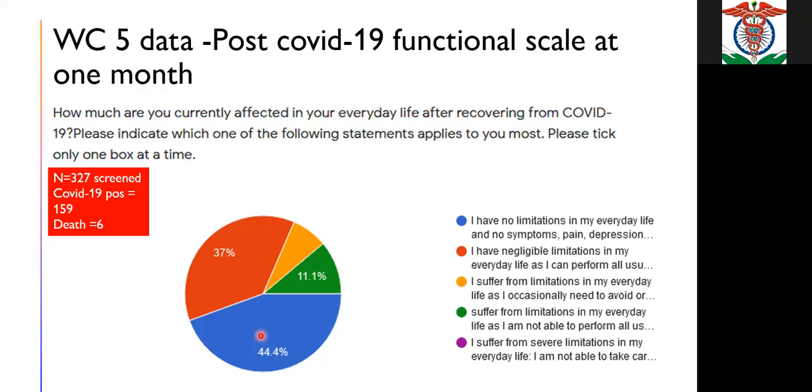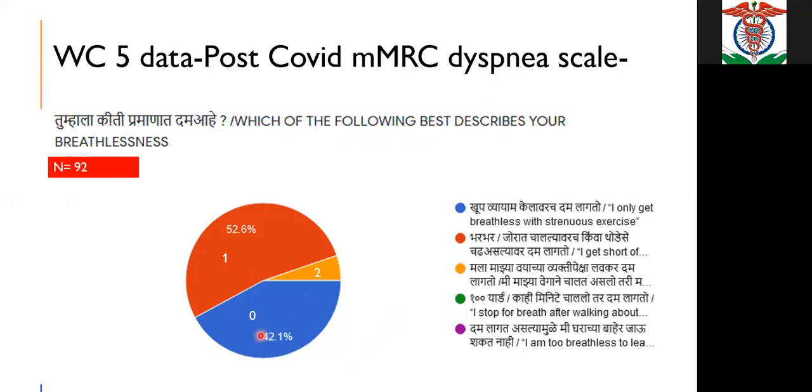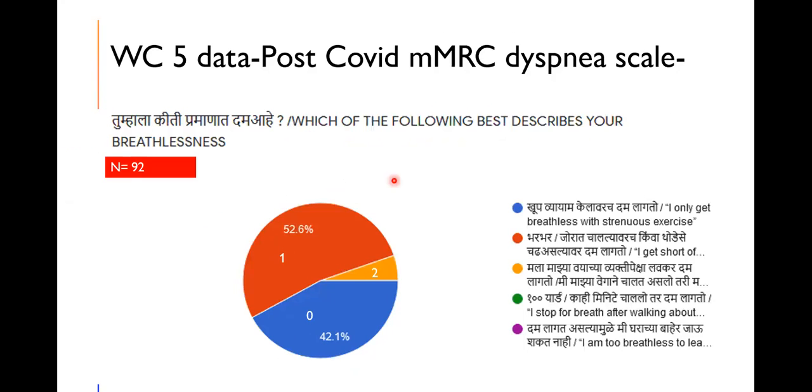And this is what our patient has told us. This is not from any Western studies at all. Now, we also looked at the dyspnea scale. So the modified MRC dyspnea scale, which everybody knows. And we asked at the end of 1 month, and some are people who have come a little later also.